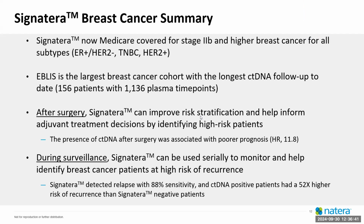Because it's using your tumor's DNA, it's only going to detect that specific tumor coming back. So say you were diagnosed with a triple positive breast cancer, it's not going to detect a lung cancer or a pancreatic cancer or something developing. It's going to detect your breast cancer.